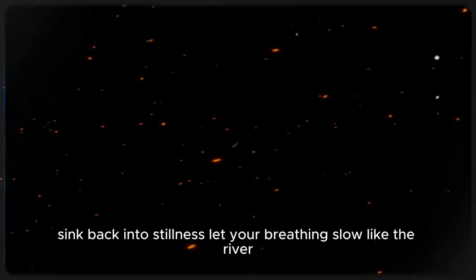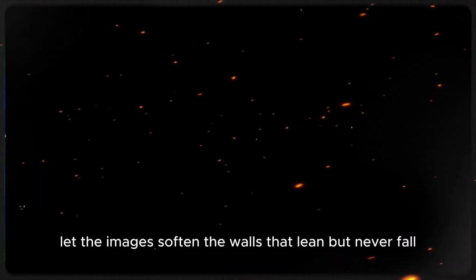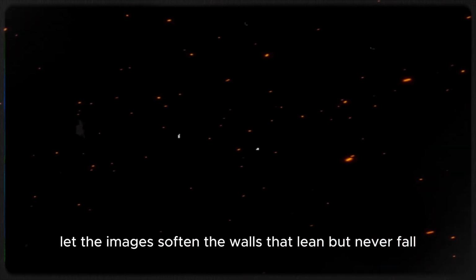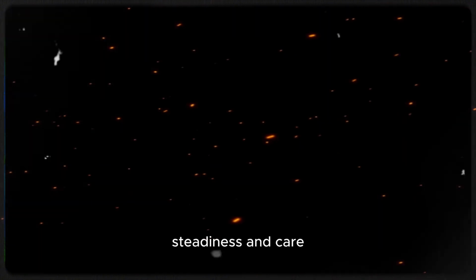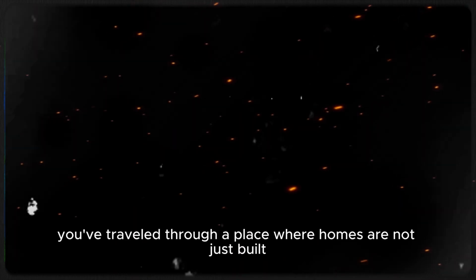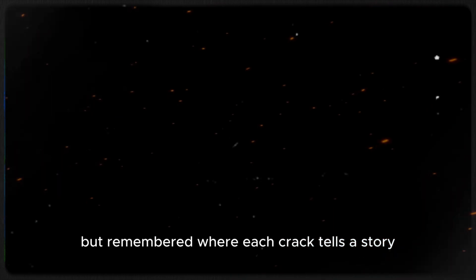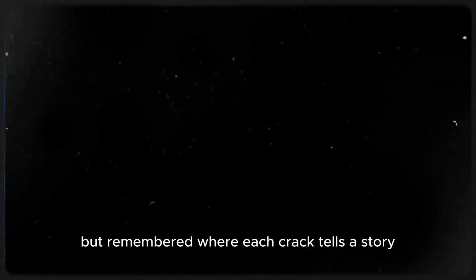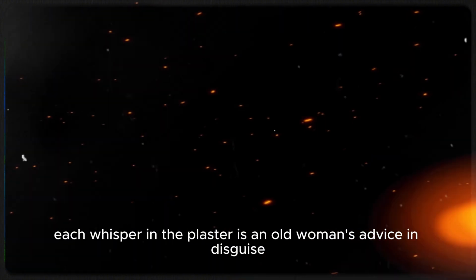Now sink back into stillness. Let your breathing slow like the river. Let the images soften, the walls that lean but never fall, the floors that shift but always support. Let the weight of mud brick fade from your mind and feel only warmth, steadiness, and care. You've traveled through a place where homes are not just built, but remembered, where each crack tells a story, each pigment mark carries a warning, each whisper in the plaster is an old woman's advice in disguise.